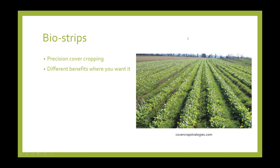It's probably at least 5 years old, perhaps much longer than that. But what we have here is some radishes. Those are going to be the taller broadleaves. And then we have rye in the middle there. Why I think this deserves being looked at is because the radishes are going to winter kill.